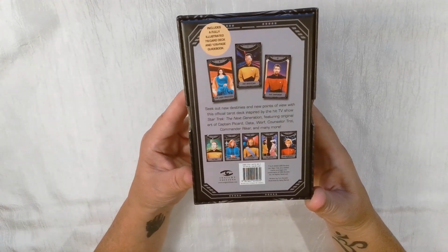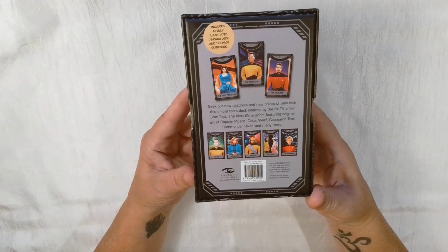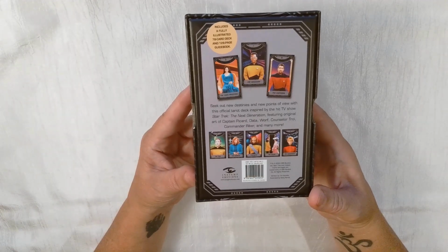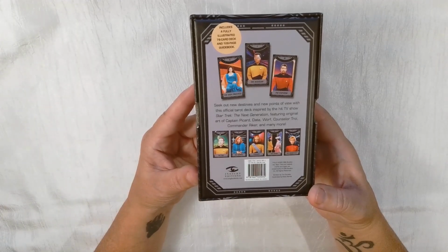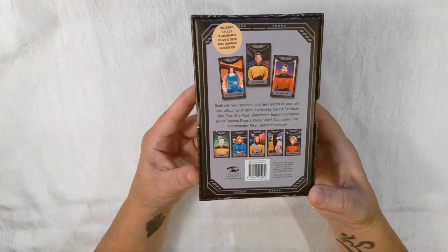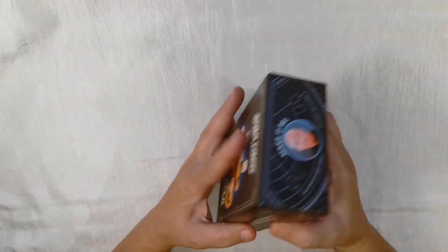And it says, "Seek out new destinies and new points of view with this official tarot deck inspired by the hit TV show Star Trek The Next Generation, featuring original art of Captain Picard, Data, Worf, Counselor Troi, Commander Riker, and many more." Okay.